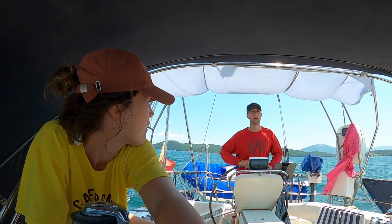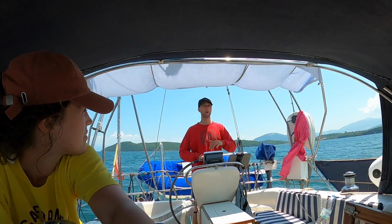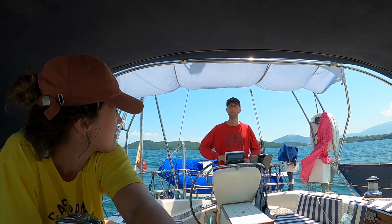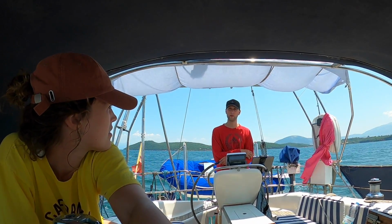Well, I started trying to reef and then I was thinking, you know what, this is silly. What if it builds even more? So we just backed down, put us on the helm, me helping get the mainsail out. And now we're motoring, because we're pretty much going head into wind. 25 knots now, but it jumps up to about 27.